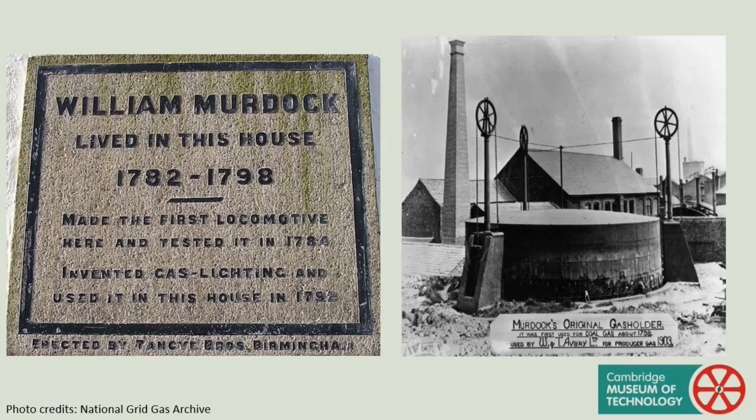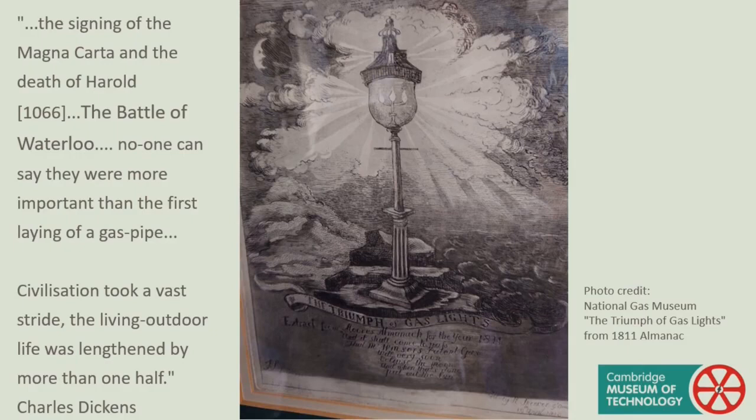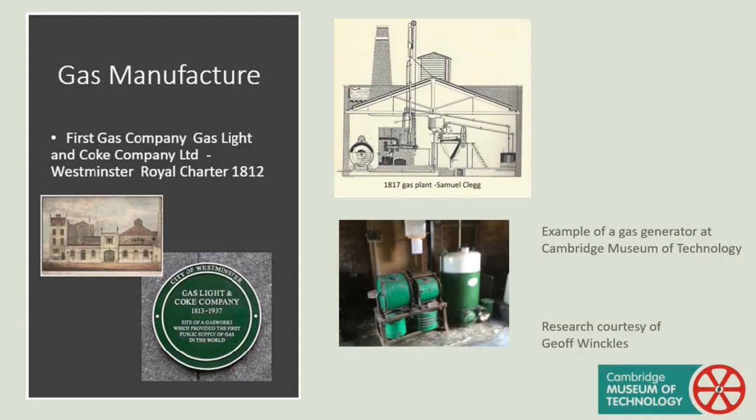This resulted in gas illuminating the Industrial Revolution. The light was a huge improvement on previous candle or oil lamps and allowed 24-hour working. Murdoch became the father of gas lighting, but it was his assistant, Samuel Clegg, who was to make large-scale gas supply systems possible.